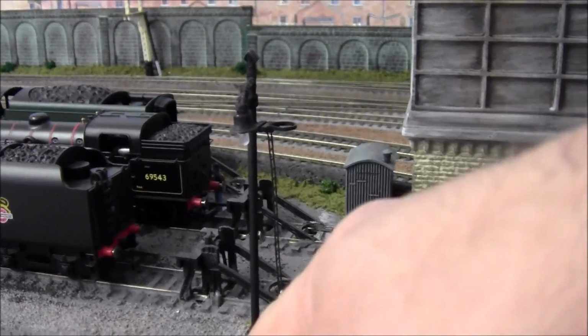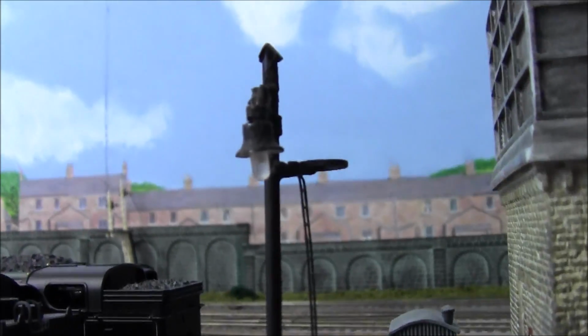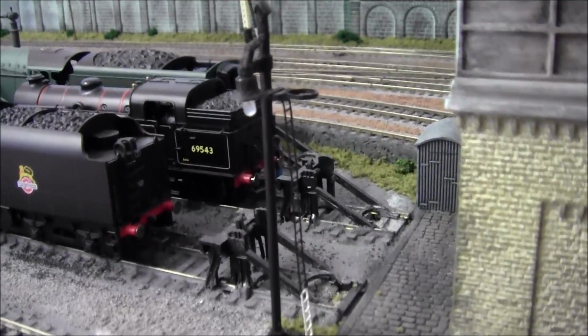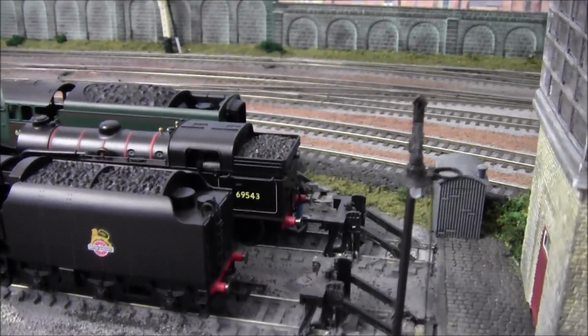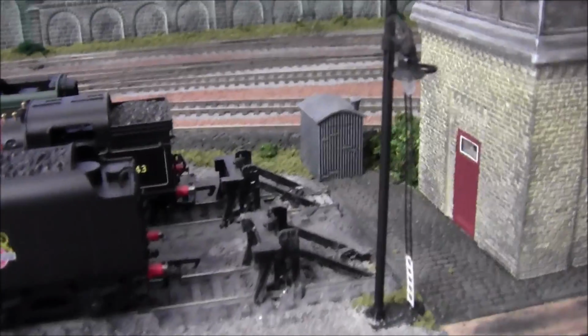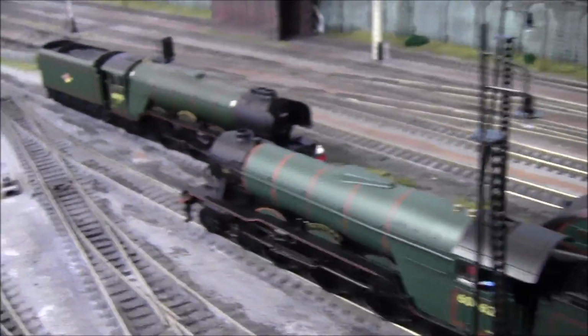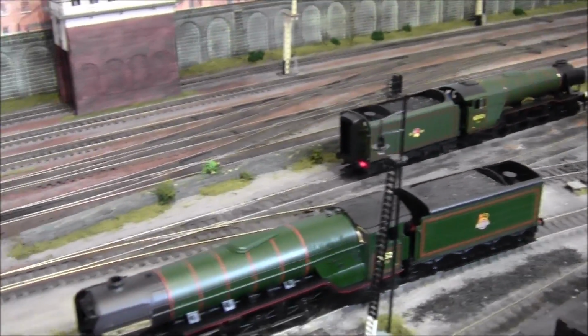It was a 12 volt lamp, and I swapped it out and I put an LED in there. But I liked the overall look of that lamp. It was part of a job lot I bought and it didn't work, so I rewired it and put an LED in it and it works fine. So that's that area finished, all the way through to the bridge here. Yes, so all that's finished now, so I'm happy with that.